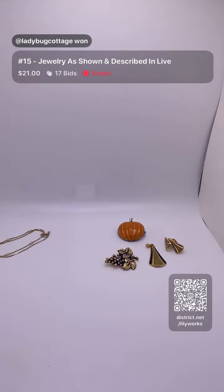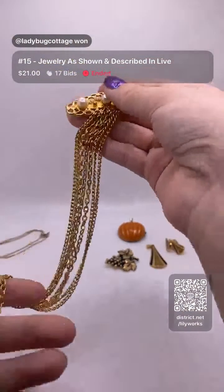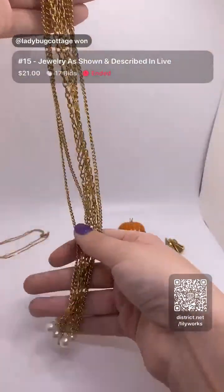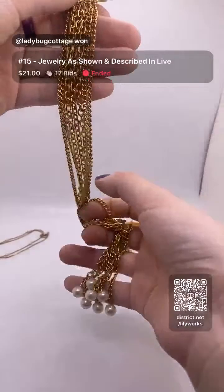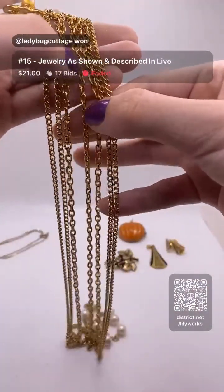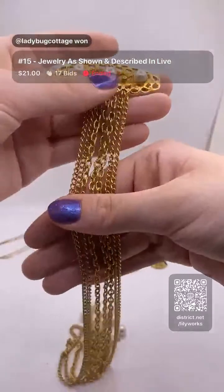Okay, let's see. We're getting tangled. Guys, this is so cool. Look at this. This is a brooch. So it has these dangles on it. It has 1, 2, 3, 4, 5, 6, 7 dangles.